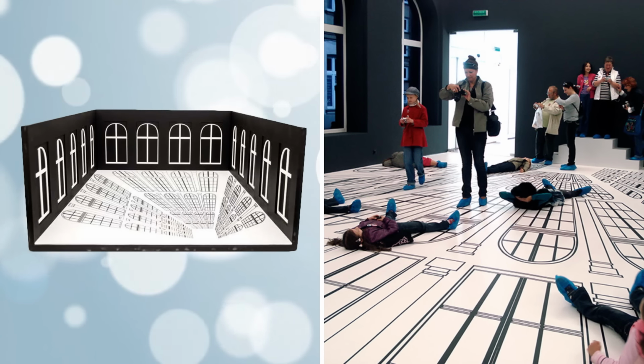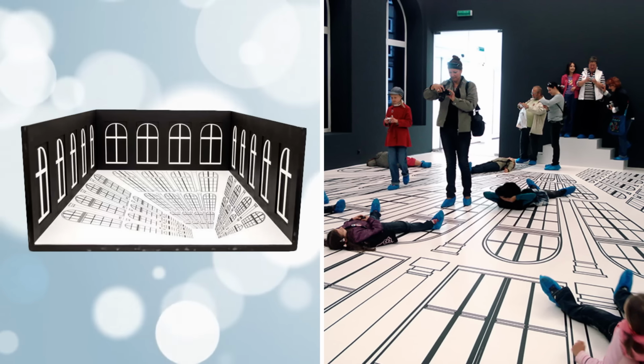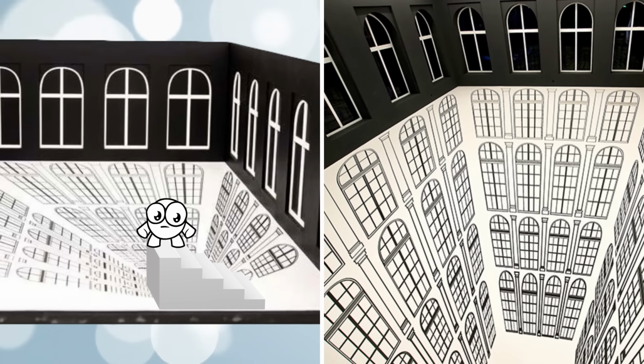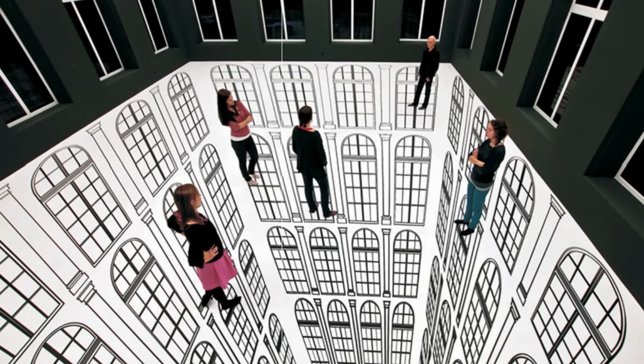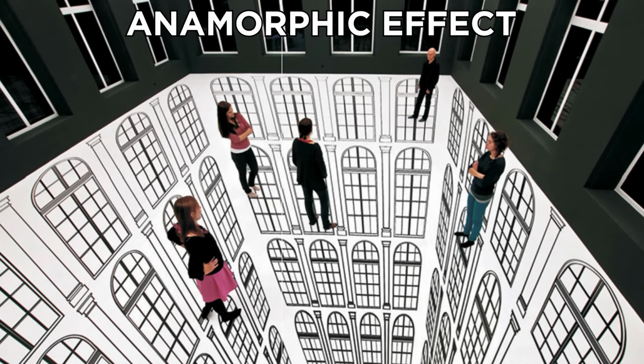Not quite. The flat gallery floor has had windows on it painted at a specific angle, but when seen from an oblique angle, like on top of this perfectly placed set of stairs, the stretched windows on the floor appear like regular windows on a wall, making these guys look like they're floating. This is known as an anamorphic effect, and it's mind-blowing.